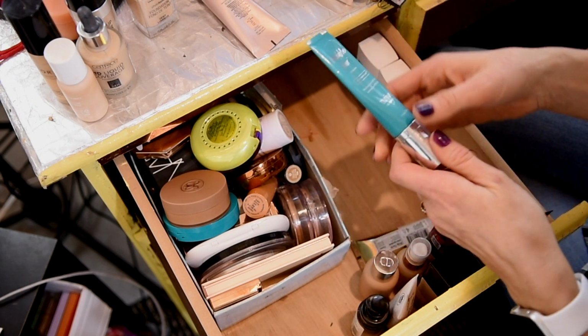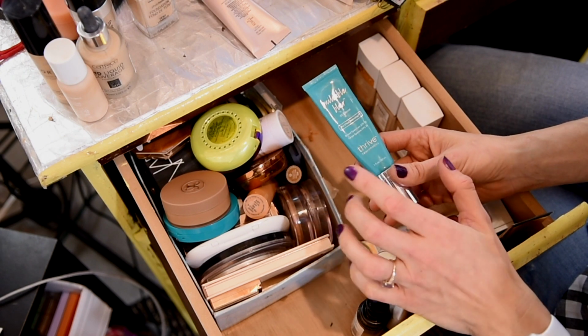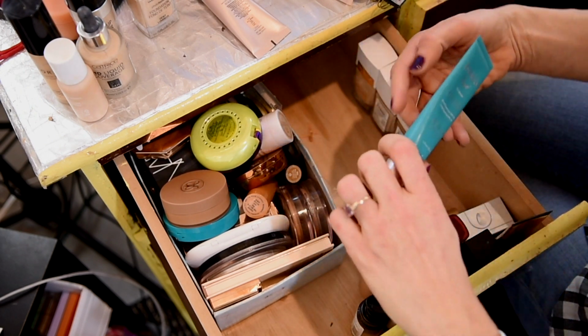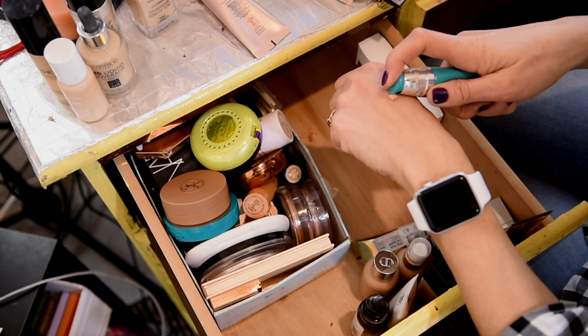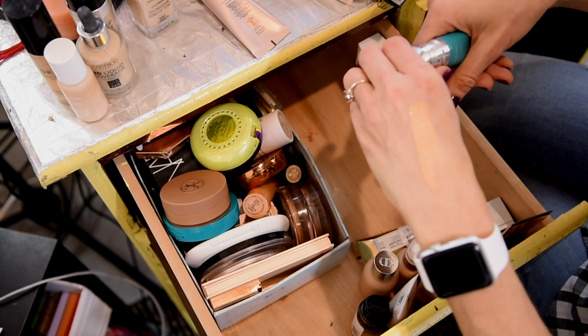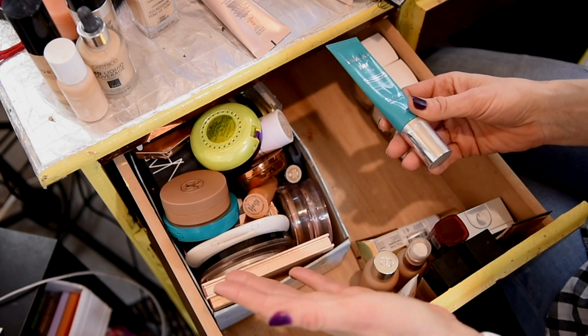I am going to keep my Thrive Cosmetics CC Cream. I didn't love this, but in the summer when I have a bit more of a tan, I do like it more than I initially did. The shade's a little dark on me. Sorry, I'm not really doing swatches today, but it is a little bit too dark for me in the winter, but in the summertime, it does work pretty well, and it's okay. It's not my favorite CC or BB cream, but it's okay.